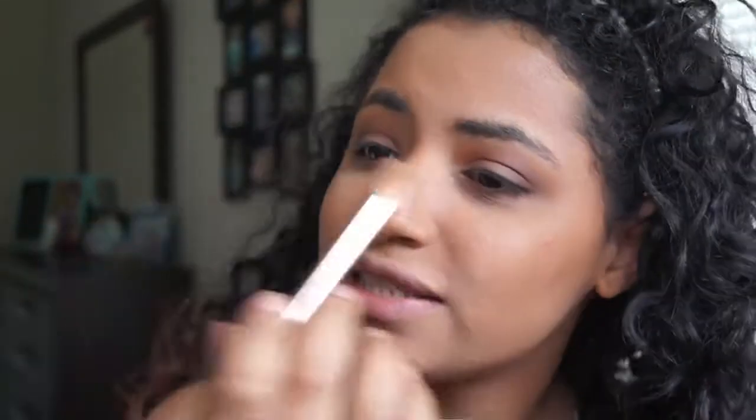Okay, so I just realized that my camera was not recording. I feel like a failure, but I'm just gonna fill you guys in on what happened. So I did my eyeshadow, and I took the color Truffle, and I blended it into my crease really well with this brush. And then I just really blended it as well as I could.